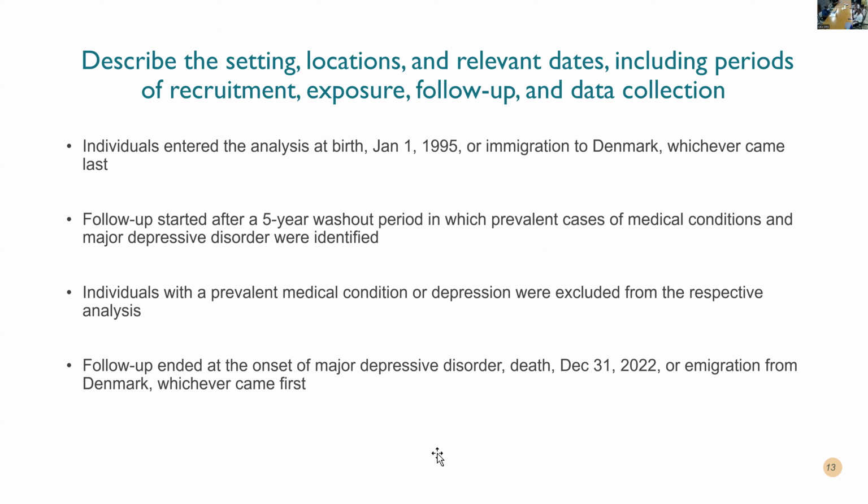The method of the study was that they started collecting data either at the birth of the patient or in 1995, whichever came last. Once the patient has entered the study, they were given a 5-year washout period. During this washout period, if the patient developed either a medical condition like diabetes, hypertension, or anything, or if they developed depression, then they were excluded from the study. The purpose of this washout period is that these patients already had these conditions before they were included in the study, so they were simply picked up a little later. So to allow for washout of these cases who had pre-existing conditions, they are given this 5-year washout period.